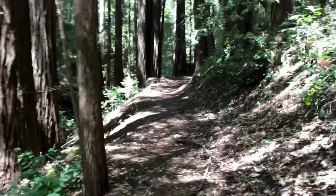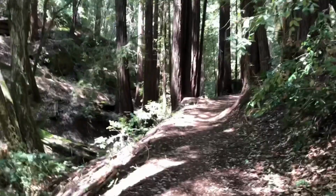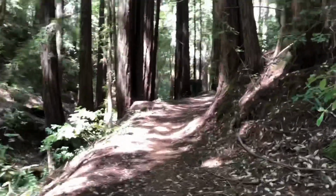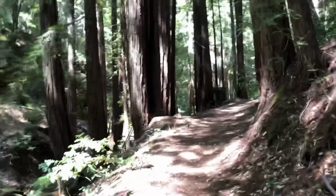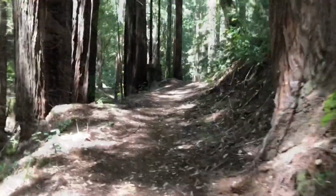The uphill continues, but I'll tell you what, this is one of the most beautiful parts of the trail so far. Obviously, we're getting into redwoods and more redwoods, and that's kind of cool. It's just beautiful. Very cool out here.